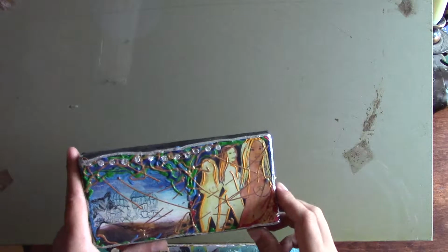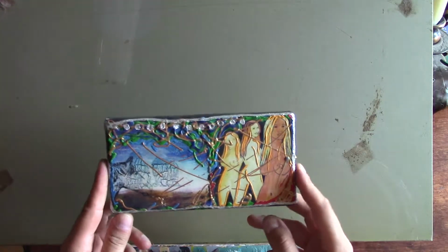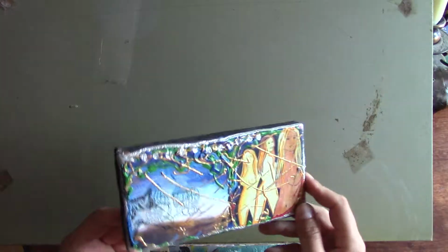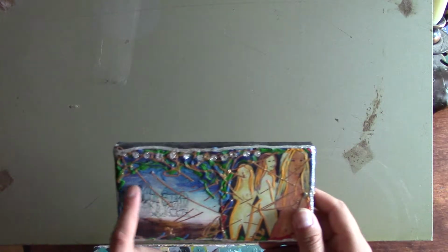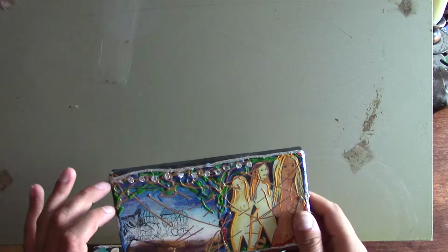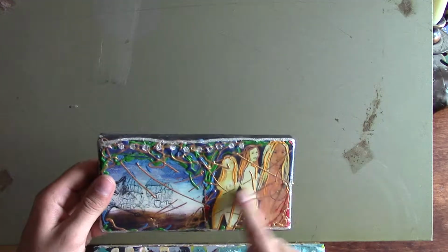And here is one small canvas that I have made. It's also a mixed media artwork that I have made of two paintings. Here's one painting as a print. The original painting was a 70 by 100 centimeter big canvas, and this one also is 70 by 100 centimeters.